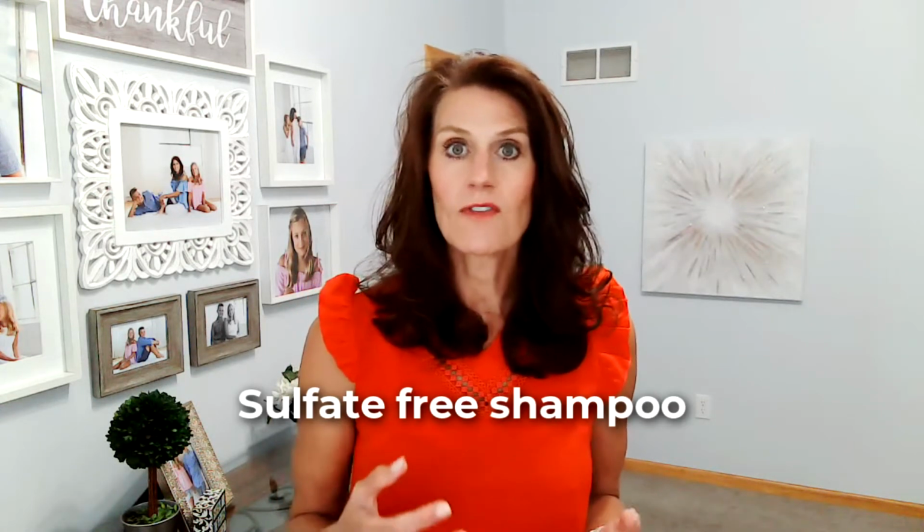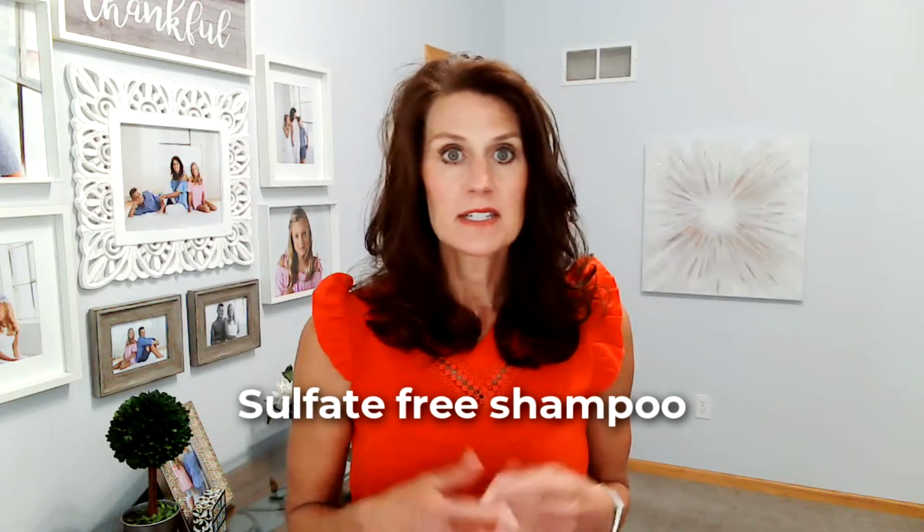So number 2 is going to be using your shampoo. And what you want to look for is a sulfate-free shampoo. Sulfates are known to be very, very damaging to proteins and actually destroy them. And our hair is made up of protein. 91% of our hair is made up of protein. So an easy fix is just to look for shampoos that are sulfate free.